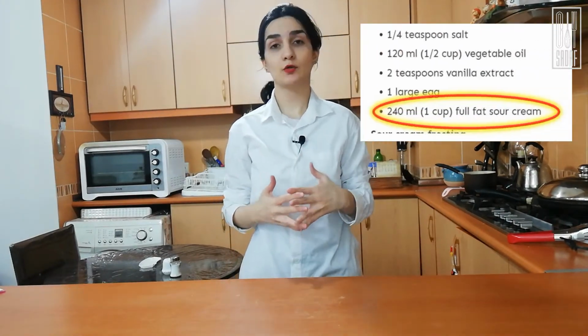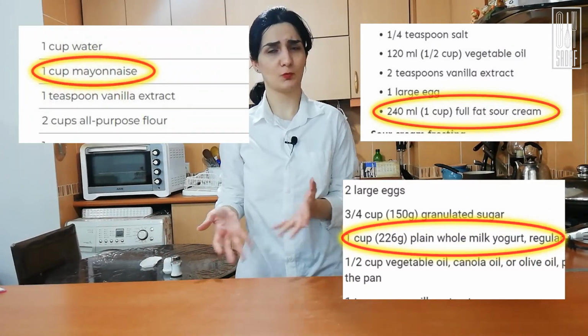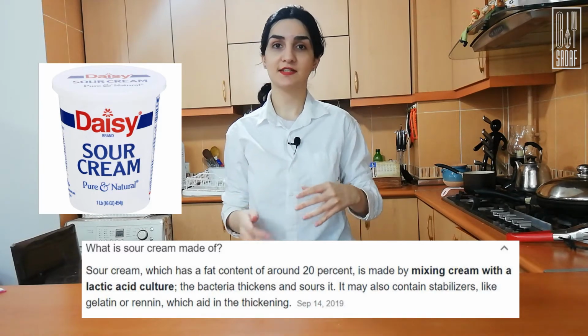Sometimes in some recipes you see that it says sour milk, or you can use yogurt, or you can use mayonnaise. But what are the differences and why these three? So first, we have to define what each of these is. Sour cream is cream with at least 20% fat that has been cultured with some lactic acid bacteria, and it's kind of acidic cream, so it's obvious and it has a lot of fat.